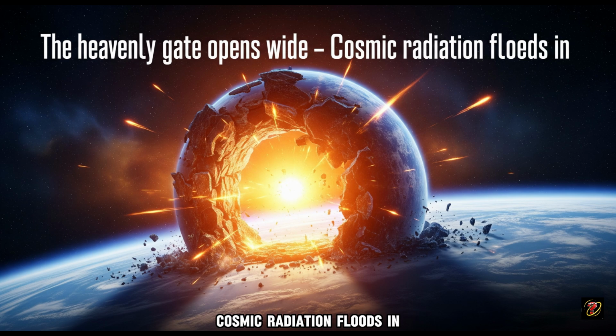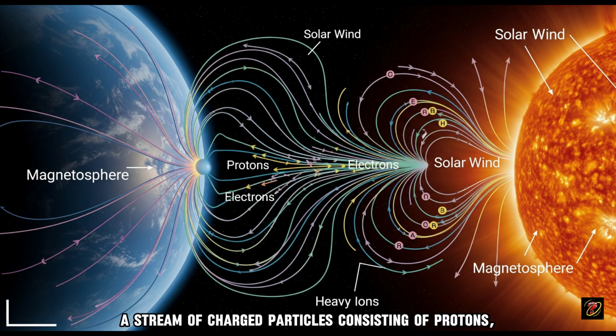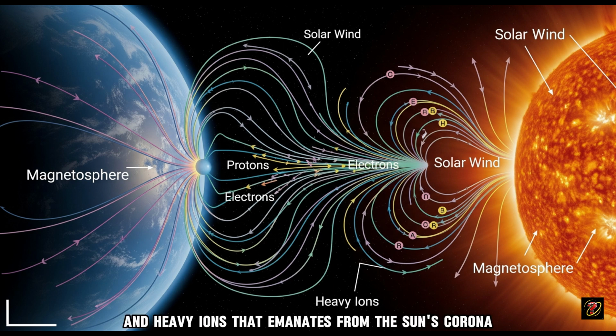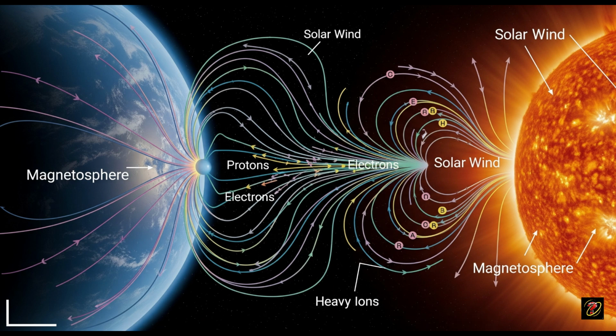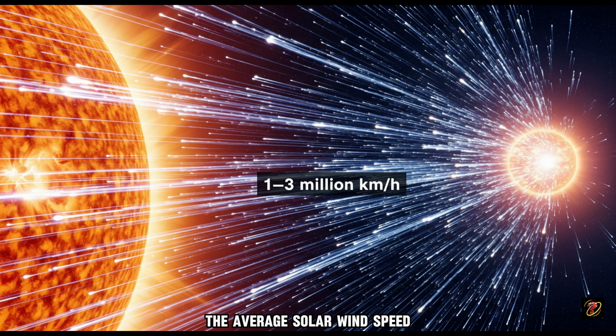Cosmic radiation floods in. Earth's current magnetic field acts as a powerful filter, blocking most of the solar wind, a stream of charged particles consisting of protons, electrons, and heavy ions that emanates from the sun's corona. Without the magnetic field, this shield disappears, and these streams of particles would collide directly with the ionosphere and stratosphere of the atmosphere.